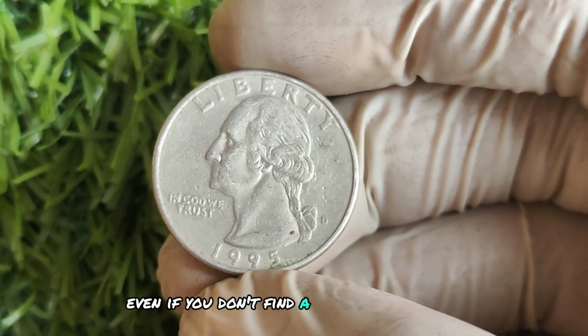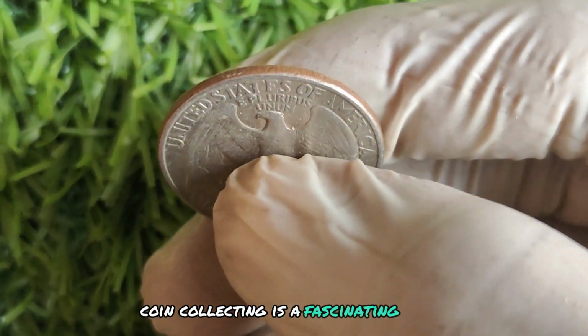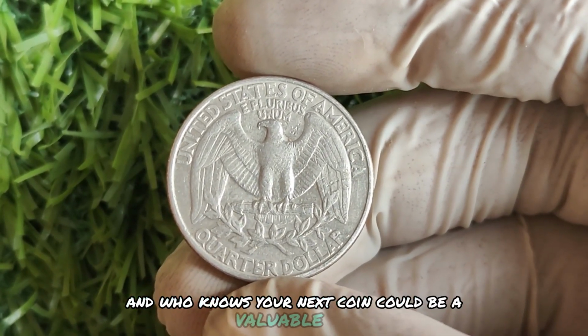Even if you don't find a rare 1995 D error quarter, coin collecting is a fascinating hobby with so much history. Every coin tells a story, and who knows? Your next coin could be a valuable find.